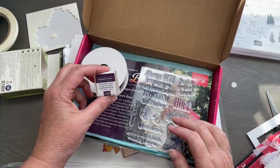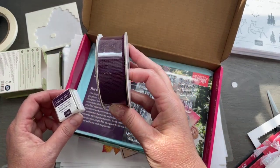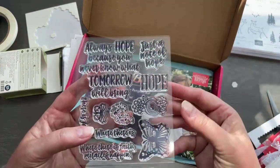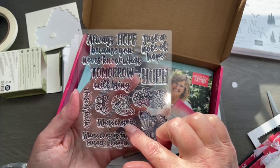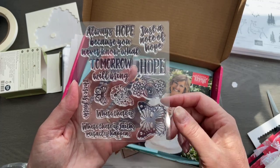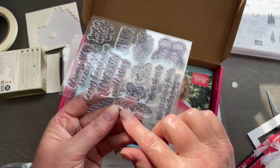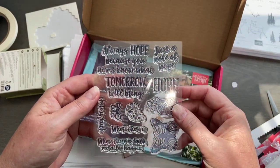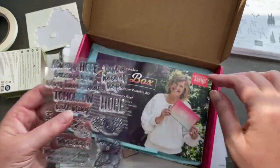So you're going to get a blackberry spot. You're going to get some gorgeous blackberry ribbon. This is exclusive. You will not get this anywhere else. A beautiful stamp set. Just a note of hope. Where there is, and then you have the word hope. Where there is faith, miracles happen. There is faith, always hope, because you never know what tomorrow will bring. Such an amazing sentiment set here.